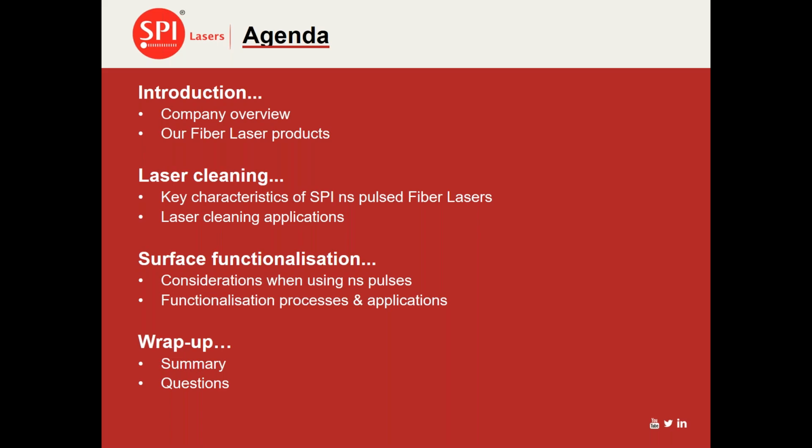I'm then going to follow with a section on surface functionalization, again using our nanosecond pulse fiber lasers, and going to some detail on the applications that we are currently using our lasers for in this area. I'll finish with a wrap-up and summary.